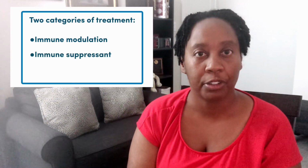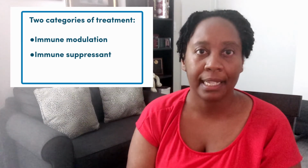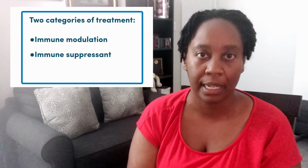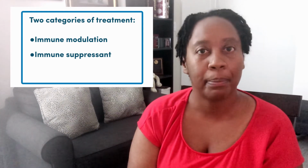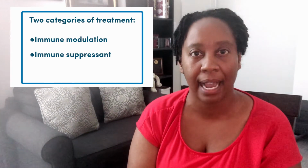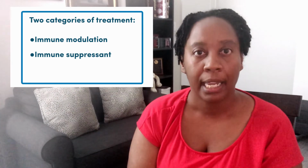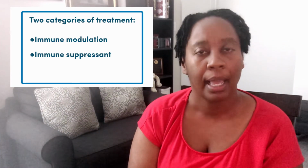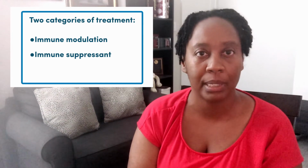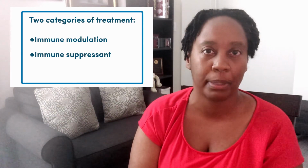The other category of drug is immune suppressive. These type of drugs suppress the immune cells, meaning they kill off certain immune cells that are harming your body. The benefit of this is it is a highly effective category of drug. It reduces relapses or the progression of your disease. However, the concern is more risk is associated around infections and the potential development of cancer. Within these categories of treatment, you must also take into account the following.